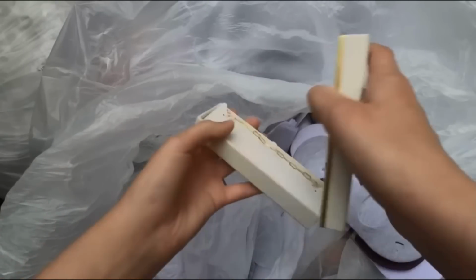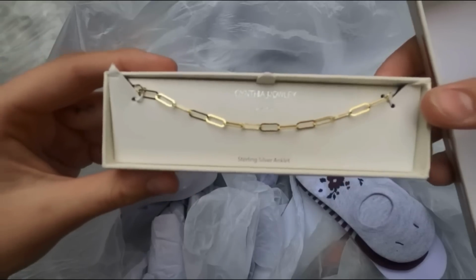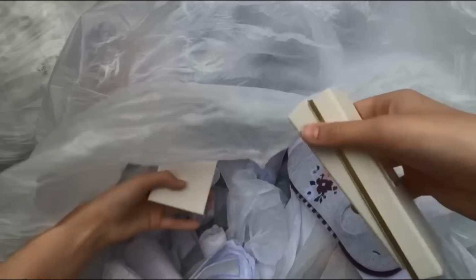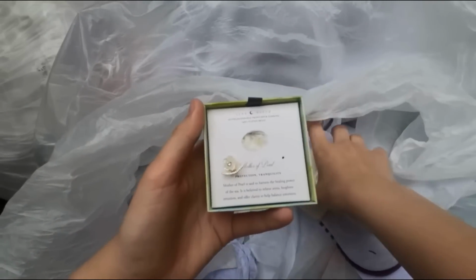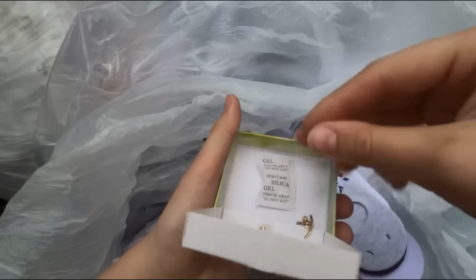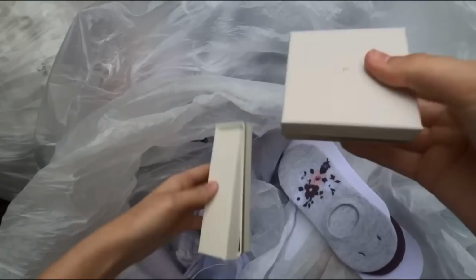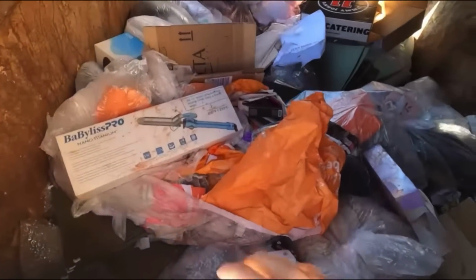Some boxes. Okay, so this feels like it might have something. Oh my gosh, it's an anklet. Sterling silver anklet. That is so cute. I've actually found some more jewelry here before. There's another box. Let's check this one. Oh, those are so cute, but it looks like it's missing one. Oh, it's actually inside. I think it's all working. I'm gonna take these with me and check them out later. But some jewelry, socks.